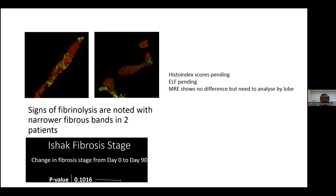So there's still a lot of work for us to do in terms of looking at other measures of fibrosis. We know MRE is not good here because MRE takes the whole liver when it assesses fibrosis, but we're hoping to look at analysis of the right lobe versus the left lobe, and then go into some of the molecular analysis to see whether these cells have had some effect in these patients.